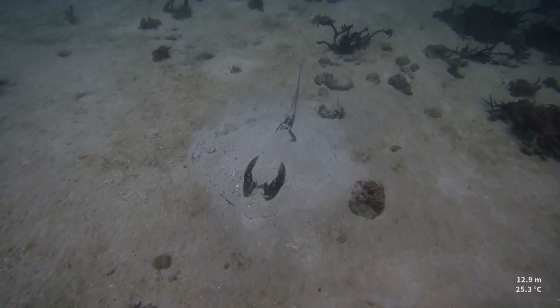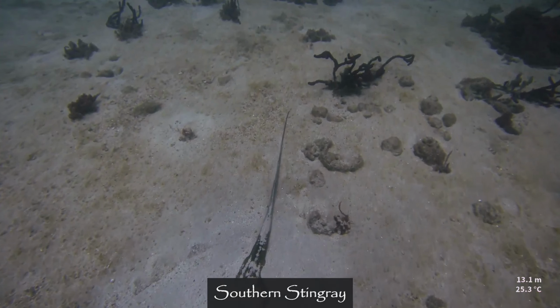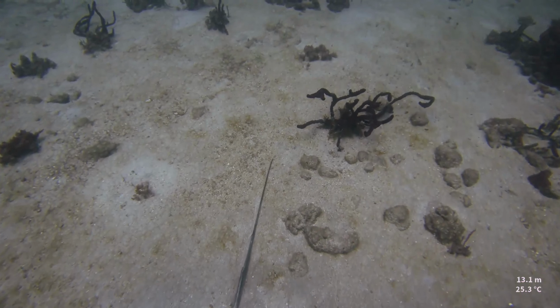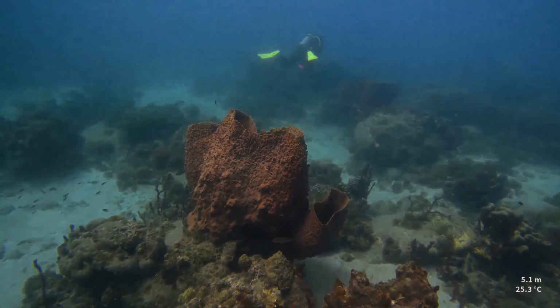This is a Dasyatis americana, or the southern stingray. She's buried herself in the sand, but her whip tail seems to be pointing us toward a large collection of giant barrel sponges. Let's see what's over there.